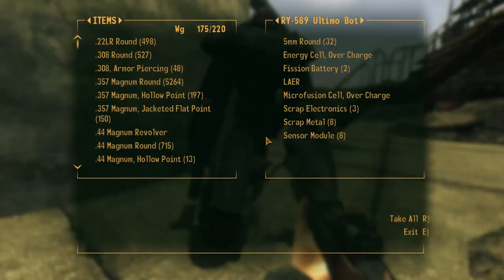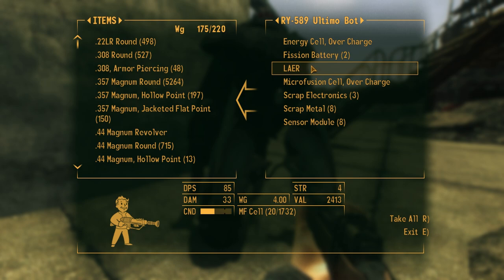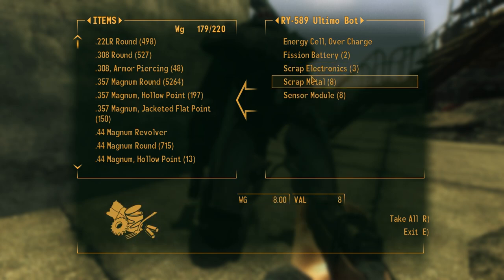On his wreckage, we find a whole bunch of stuff. Scrap electronics, scrap metal, sensor modules, a lot of ammunition, and a lair. This'll be useful for repairing Elijah's unique one that we found at Little Yang Z.